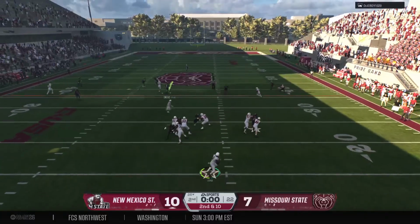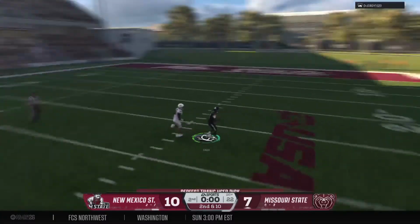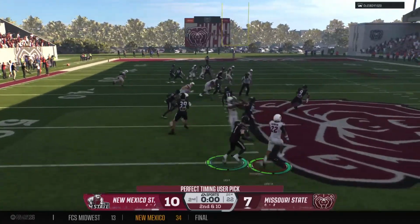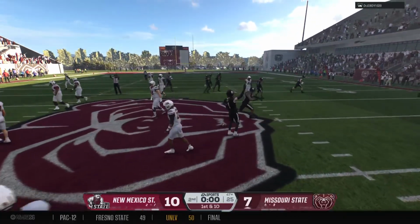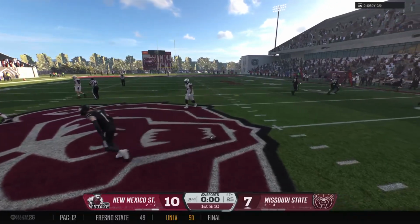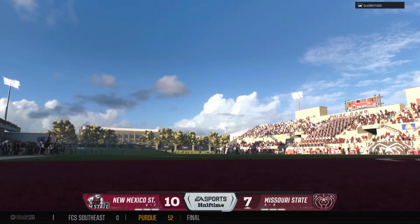They'll throw again after the incompletion. He's going to let one fly down the middle. It's picked off, and they ruin the drive with a turnover. And he's dragged down after the interception, and that's how we'll close out the first half. That's the end of the second quarter. That means it's time to join Kevin and our halftime update.